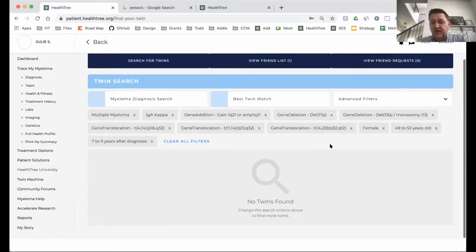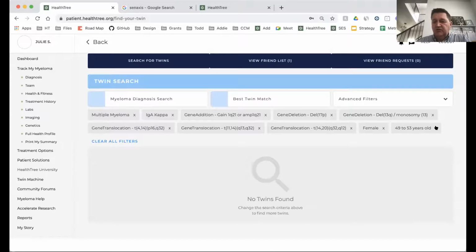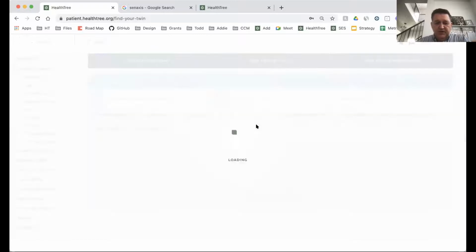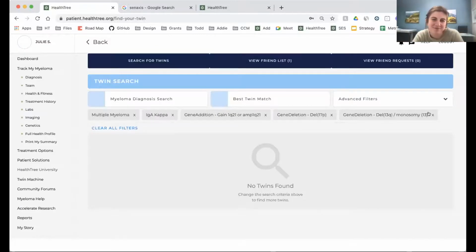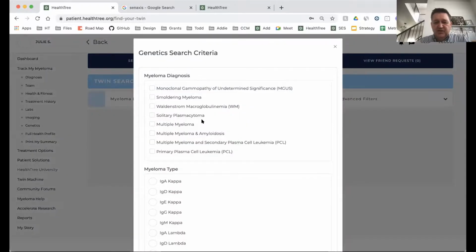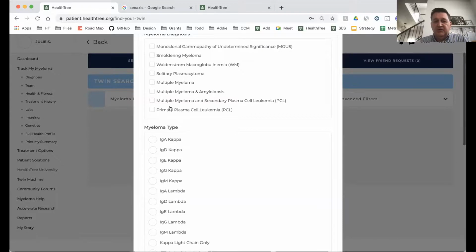So in this case, there is no twin with all these genetic changes that's female, between 49 and 53 years old, and was diagnosed 7 to 9 years ago. So you can start closing out some of the filters or reducing them. There are a lot of combinations here, but eventually you'll get to where we start finding some twins. Or we can clear the search and do an advanced search, and you can search on whatever specifically you're looking for.